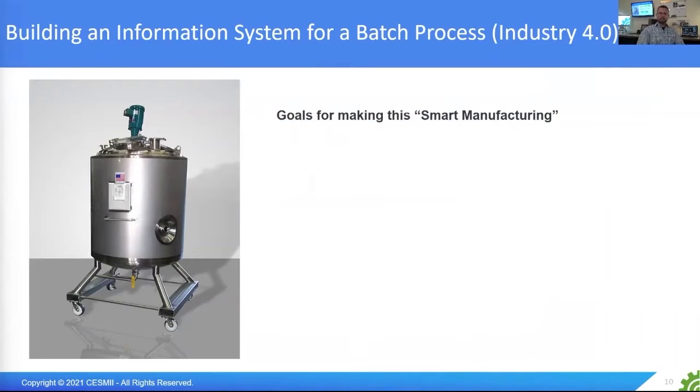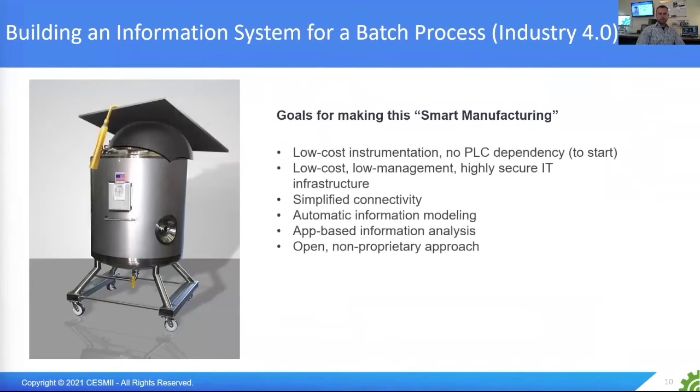So if we want to make this smarter, if we want to leapfrog from Industry 3.0 to Industry 4.0, let's set ourselves some goals. We want to make this unit smart. So we would like to start with low-cost instrumentation. It'd be great to avoid a dependency on the PLC to start. That doesn't mean there isn't a place for the PLC. In fact, we'll probably end up there as we mature in this journey. But taking down an existing PLC or introducing a new one carries a lot of risks and a lot of cost. So it would be great if we could start instrumenting and gathering data without touching the control layer at the start of our journey.